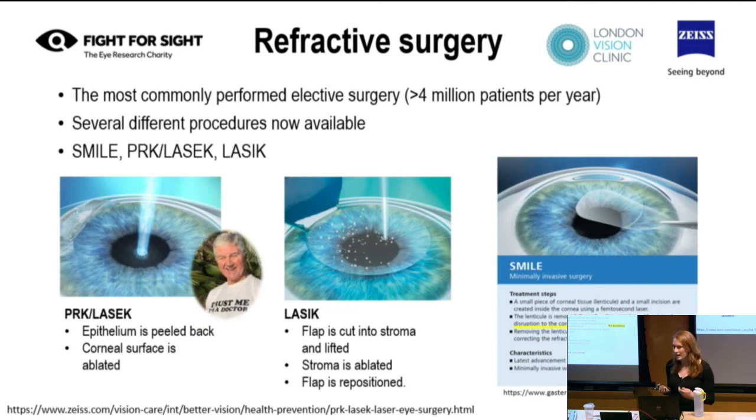There are several different types of refractive surgery available now. The original procedure, which was John Marshall's, is PRK. In this procedure, you just scrape away the epithelium of the cornea and ablate the surface underneath. In LASIK, which is the most popular and probably the most commonly performed procedure now, they cut a flap in the cornea, lift it up, ablate the layers underneath, and reposition the flap, which then heals as such. And then the newer technique is SMILE.